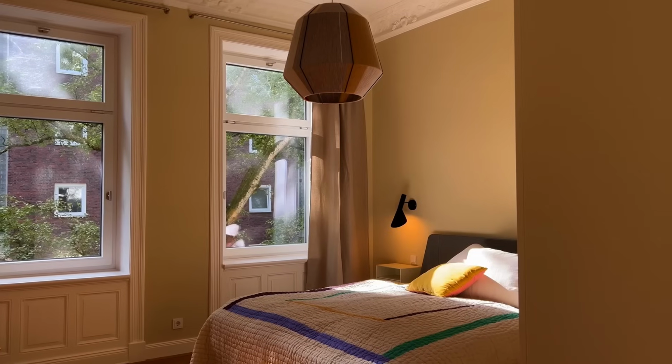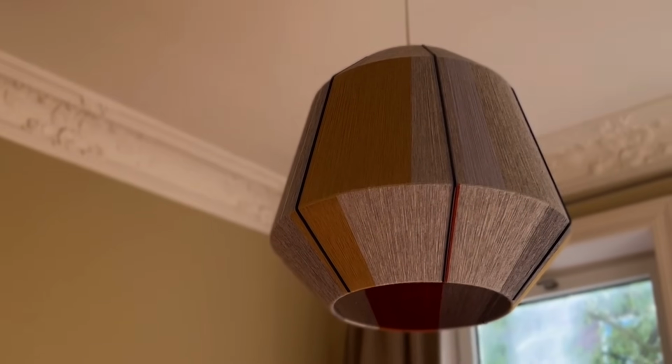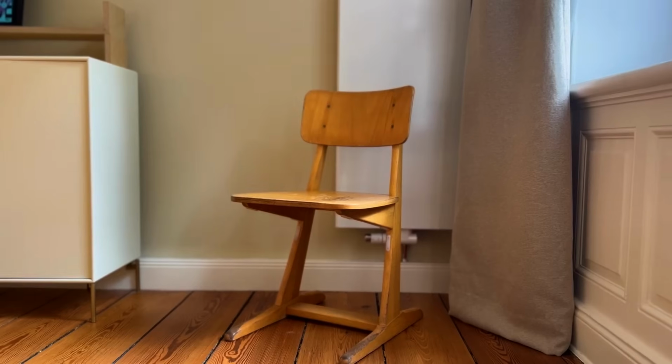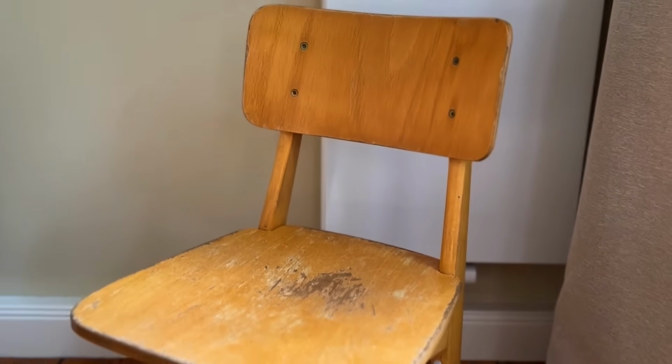Another thing I really love is if people manage to incorporate their personal identity and their personal life story into their designs. One of the owners is a school teacher. So the owner really managed to incorporate her identity of being a school teacher into the design. So here we have a really old vintage school chair, and this is what is used to put your clothes at the end of the long day.